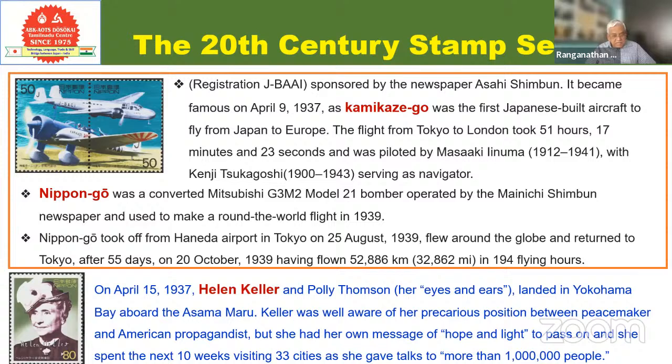And it made a round-the-world flight in 1939. Nippon-go took off from Haneda Airport. At that time, Tokyo had only Haneda Airport; Narita was not there. On 25th August, it flew around the globe and returned to Tokyo after 55 days on 20th October 1939, having flown 52,886 kilometers, which is equivalent to 32,862 miles, in 194 flying hours.